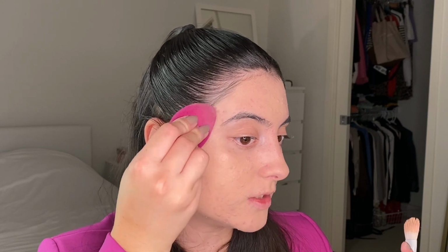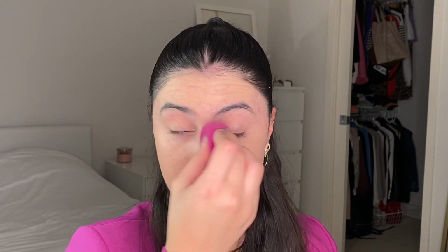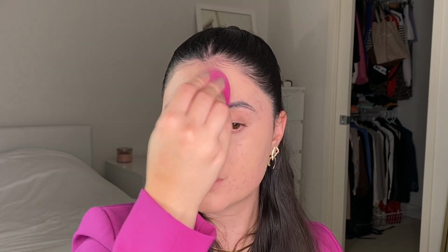And then I can grab a little more product where I want to build up that coverage and apply over top. Of course, we want that green that we put down to be covered. And I'm not actually going for full coverage today. As you can see, I applied more product to the center of my face there. And then I smoothed it out and blended it out to the exterior. And honestly, I'm going to let my acne show through today because we're going for acne representation in this video. So I'm going to be showing you this glam look, still with high coverage, but still letting some of my spots peek through.